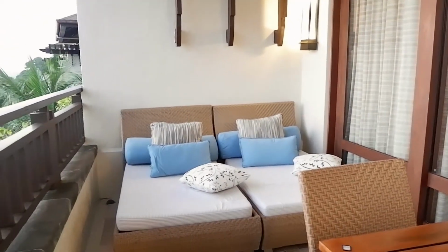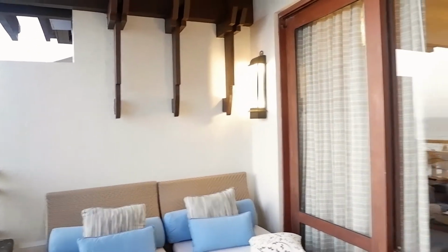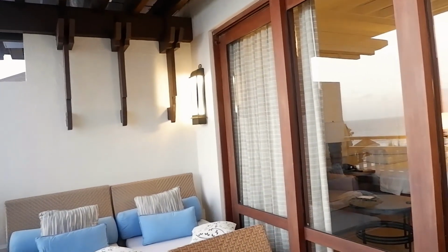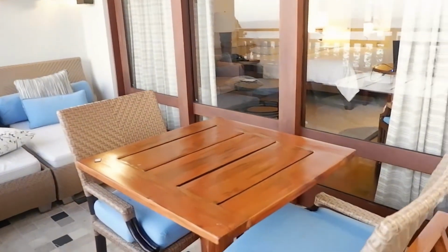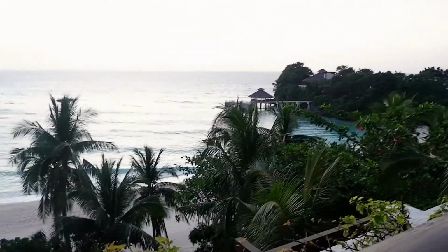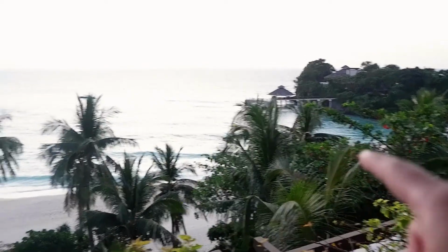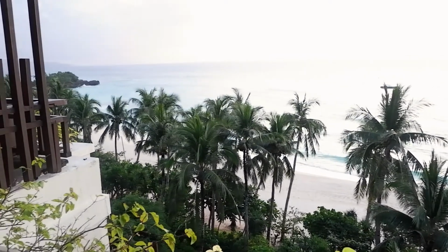Alright, you guys, so this is the balcony. There's a light, and day beds, 2 day beds. Now, itong door na to, when you open this, the aircon inside will automatically turn off. There is a table here. Now, the view outside our hotel. That's the Shangri-La port right there. And that's the beach. Alright, so that's it. I hope you enjoyed our little tour.